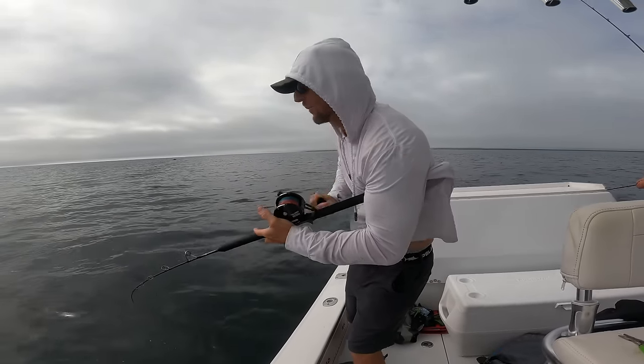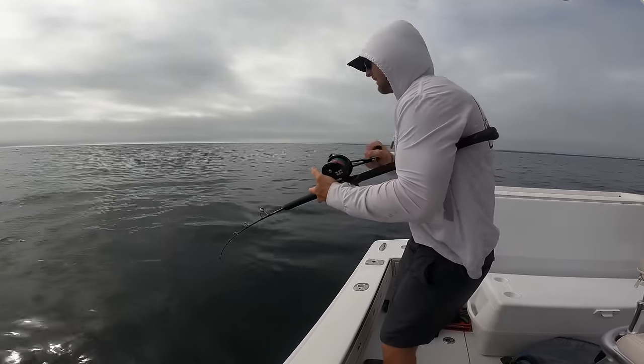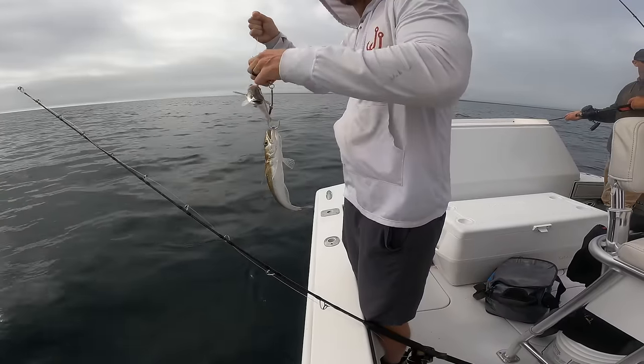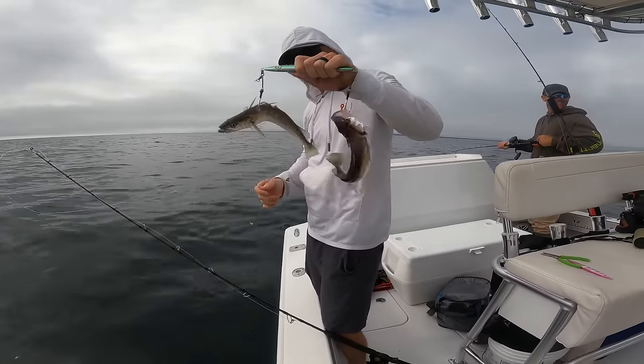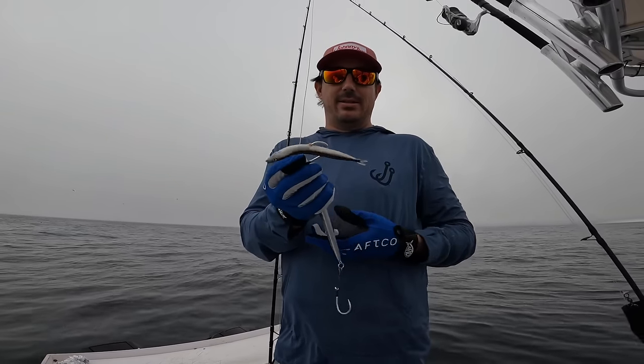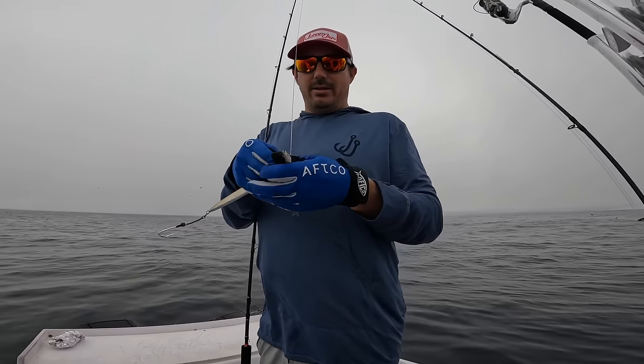Well, we got something a little bigger than a whiting, I think. This hasn't been done today, guys. Doubleheader whiting. My sand eel torpedo just cannibalized an actual sand eel. That's how quick you are.